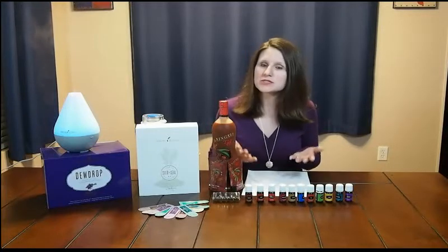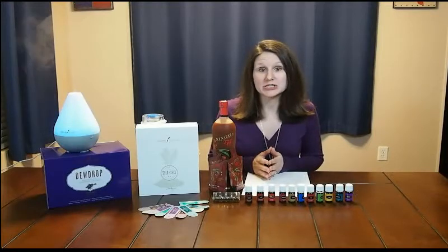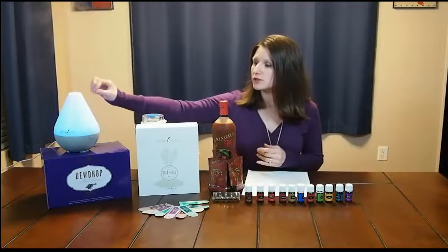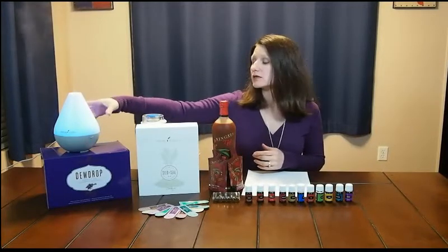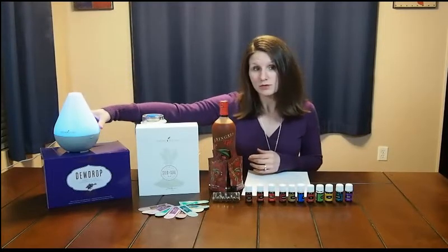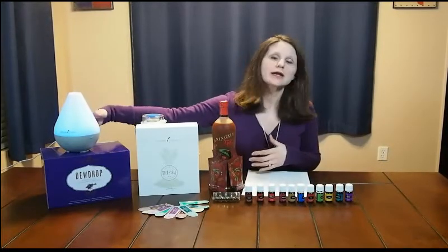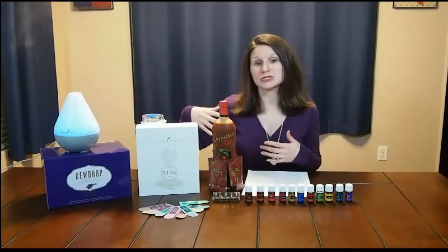Okay, how do we use essential oils? There are 3 ways to use them. We can use them through direct inhalation, and I have here a diffuser which comes in the kit. You fill it up with water, put an oil of your choice in the diffuser, and start diffusing. This diffuser runs for about 4 hours. It's a great way to freshen your air, a great way to purify the air, and a great way to get the oils into your body.